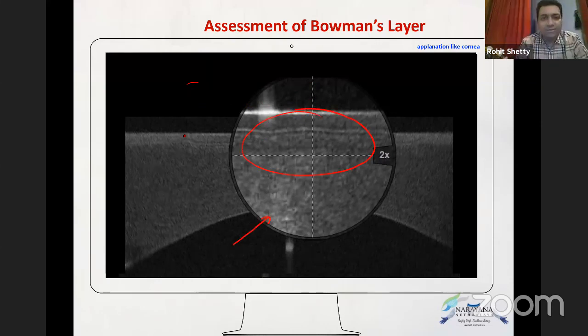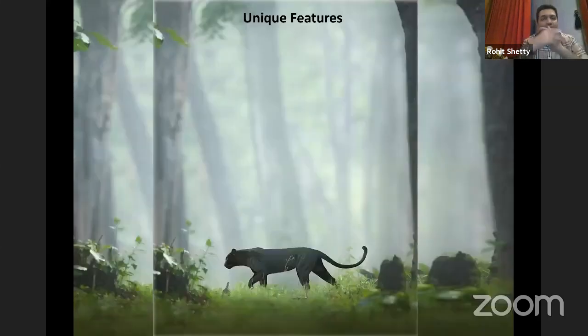You can place your cursor and enlarge this, and at each image pixel you can try to see what is really happening. There are a lot of fine, nice, unique features here. This is a picture shot by a wildlife photographer, 200 kilometers from where I come from. People who are used to seeing the Jungle Book will know this picture. It's a very, very rare picture of the black cat, or the black panther. We call it Bagheera in the Jungle Book.